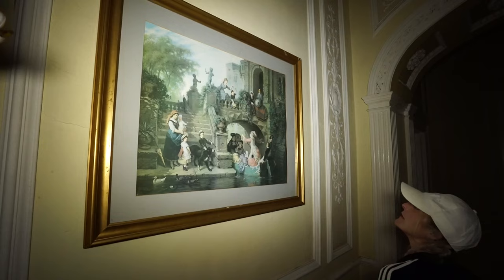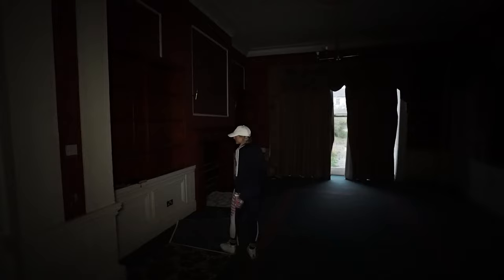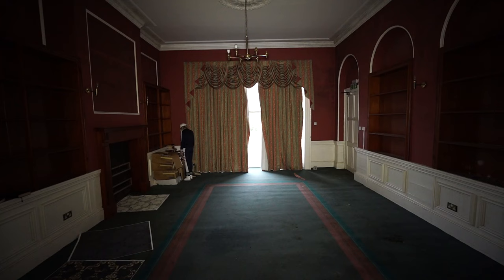This is incredible, though. Yeah. Because these rooms are, like, obviously this is the actual, whoa. Oh yeah, this is the library. I need to get more. Oh, there's books as well. Damn.